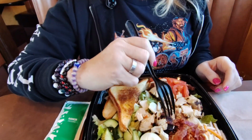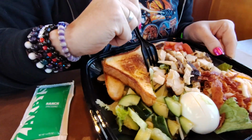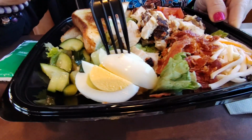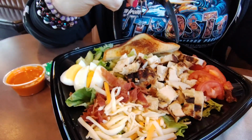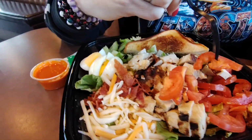Alright, so we get our food, and I got, of course, a salad. Big surprise. So I got a grilled Cobb chicken salad, and it looks like a lot. I got the grilled chicken, mixed greens, cucumber, whole egg, which is kind of nice, real bacon, cheese, tomatoes. Everything is cut up nice, so I don't have to worry about cutting anything.